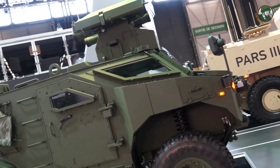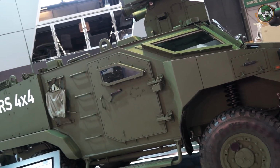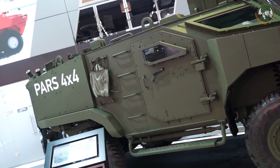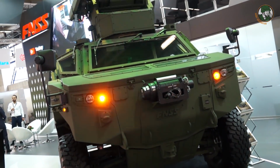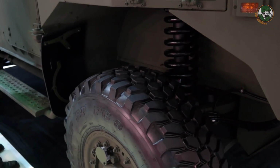As you look at the vehicle, it's got a very unique shape, and a lot of that is driven by the amphibious requirement. You have a very high approach angle, a very high departure angle, but you'll also notice that the mobility of the vehicle is also at a very high degree. We have 12 inches of travel, both front and rear, fully independent suspension. It is a crew of 4.